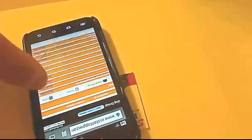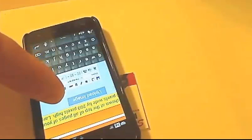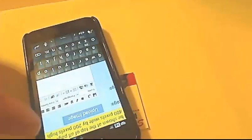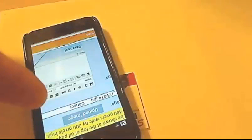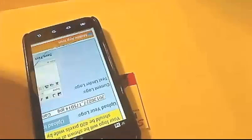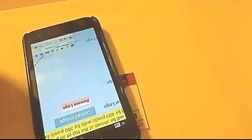But you can see that I built the app there. And now I'm fixing to go in and upload the logo. I'm taking the image right off of my phone. Go to my gallery. I'm uploading the image of that business card. You can see the image of the business card. I flipped it around there.